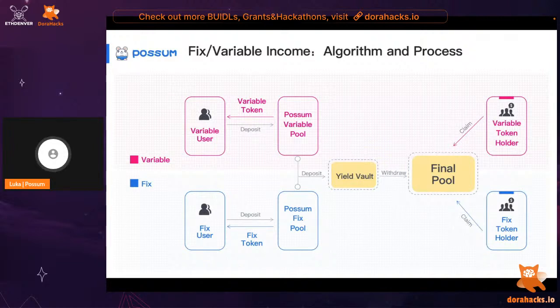This yield vault can be from Yearn, or simply a liquidity mining program, whatever. These assets will be locked up for a certain period, like 1 week, 1 month, 3 months, or even 1 year. We will provide all kinds of choices for users. Then when the lockup period ends, our contract will withdraw the assets from the yield vault to a final pool, and we will use game theory to provide fixed token holders with fixed income and variable token holders with variable APYs, with leverage risks and also leveraged income.